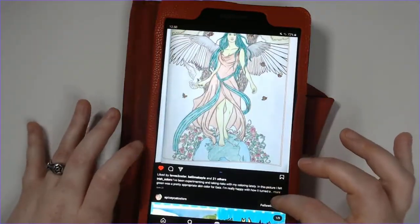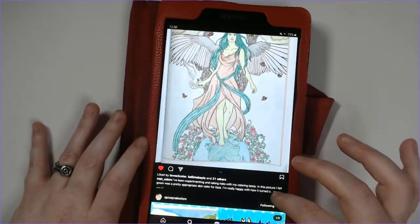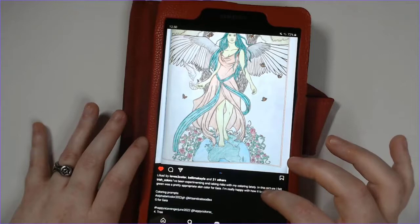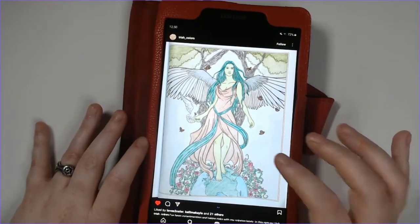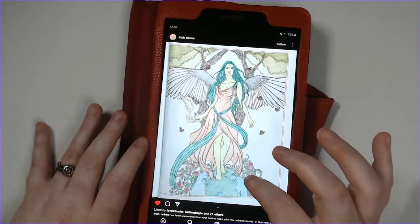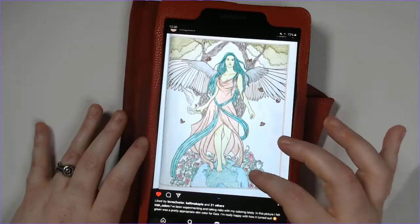Again, scroll through mine. Oh, I like hearing this. Trish Colors: I've been experimenting and taking risks with my coloring lately. Love to hear it. Love to see it. I am here for it because I have been trying to do the same, and I think this turned out great.